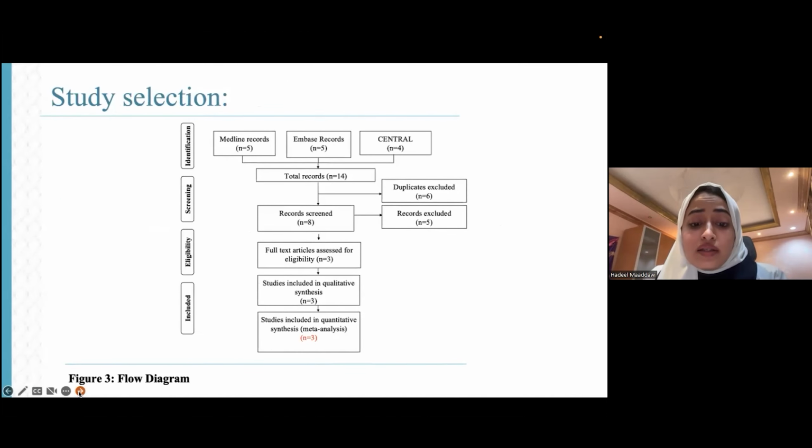Moving to the results, as you can see in this figure, after doing the extensive search through different databases, the search yielded only 14 RCTs since it's only a novel treatment, and after the screening process, we ended up with 3 RCTs contributing to this systematic review.